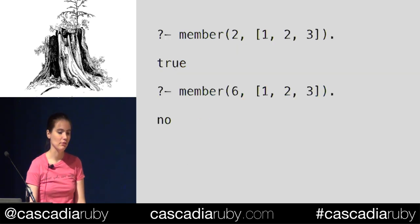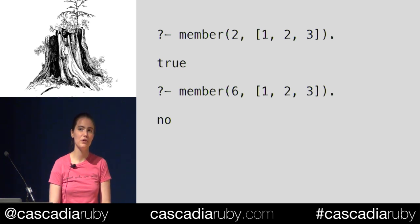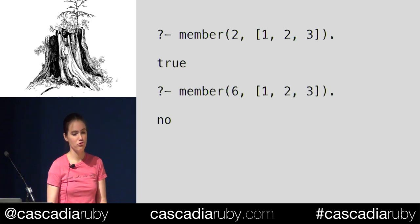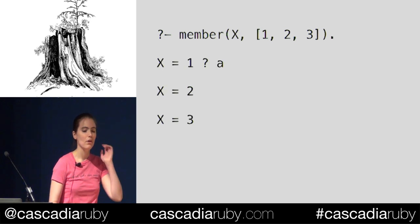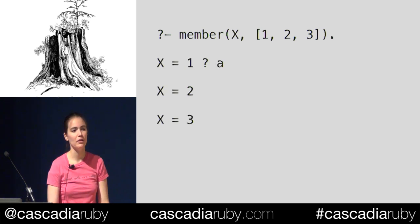So we'll test it out. If I say, hey Prolog, is 2 a member of the list 1, 2, 3? Prolog says true. If I say, hey Prolog, is 6 a member of the list 1, 2, 3? Prolog says no. Okay, so far so good, we got the code right. So now let's try something different. Let's put a variable in there.